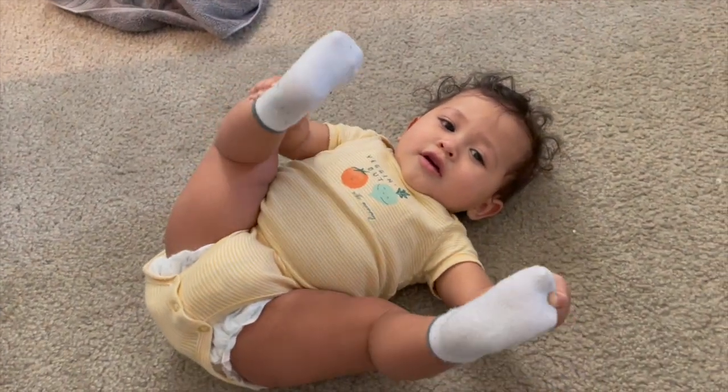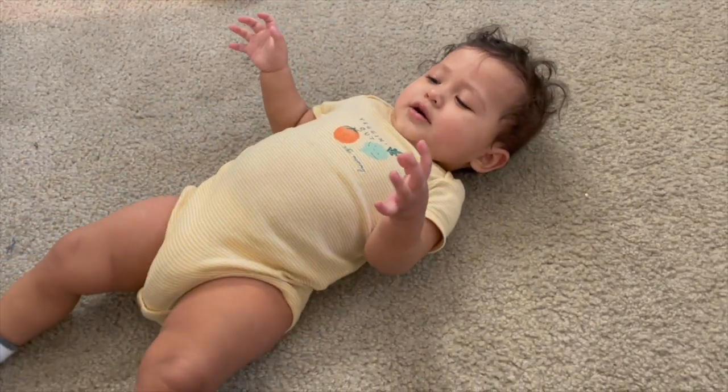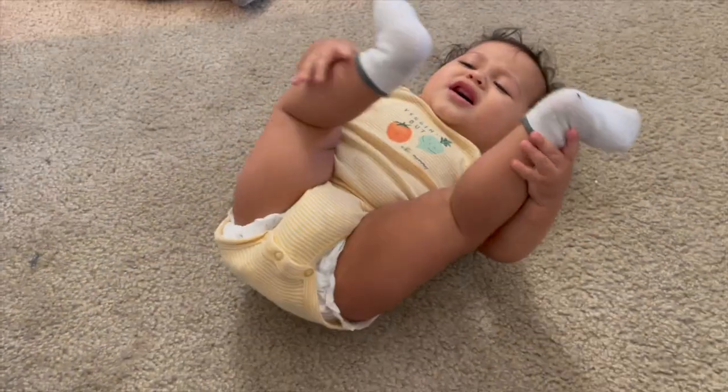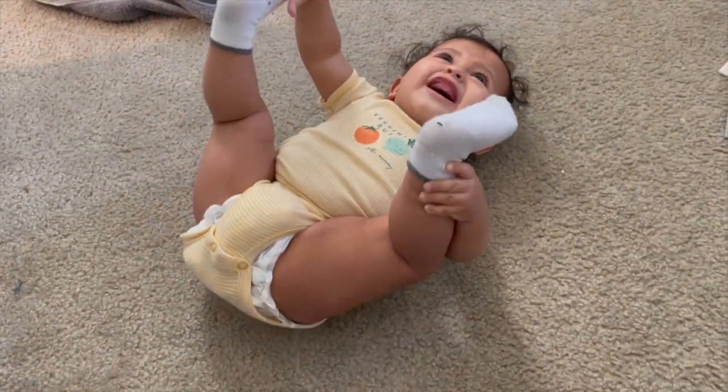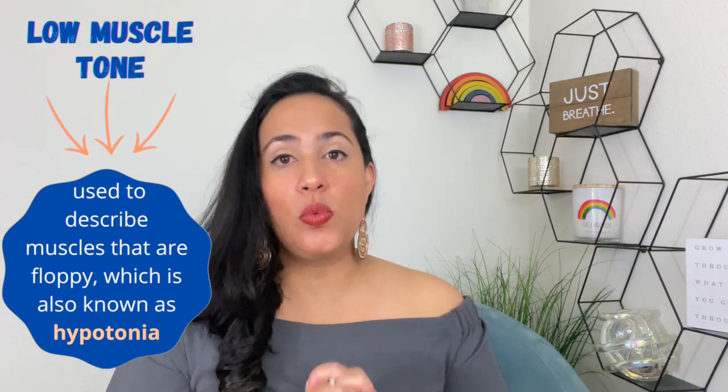So this means you're encouraging your child to eventually get to a point where he's kicking on purpose to either make a toy dangle from the gym or to make one of those light up toys light up. I will link some toys below that are very helpful in encouraging kids to kick. If you're noticing that your child has weak muscles or weak core like baby Z does, we really want to encourage them kicking. So we're doing the bicycling.